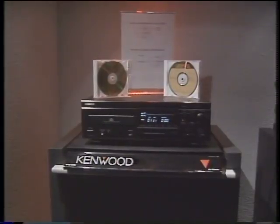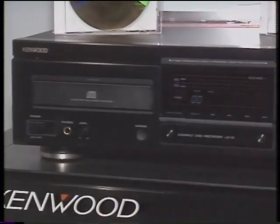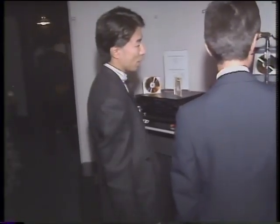The Kenwood Corporation was also playing the advanced preview game as it demonstrated a prototype CD Write-Once system designed for home use. The Write-Once recorder will produce CD audio discs for playback in any standard CD player. No price or release date was announced.